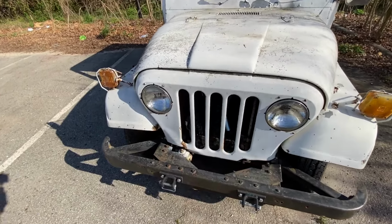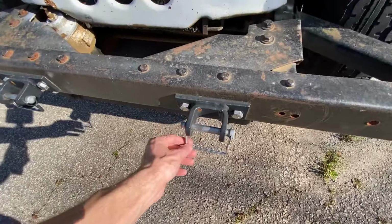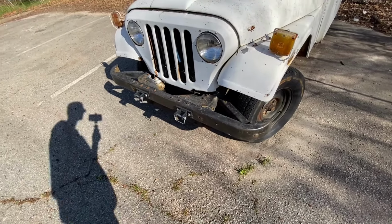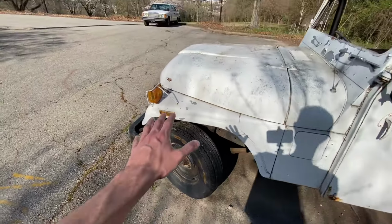1, 2, 3, 4, 5 spoke Jeep grille, and a nice little bit of a tow bumper right here that looks like it's actually quite a bit newer than not. This is probably how they towed it here or something like that kind of thing. Not exactly sure, but it's a nice bumper. I think that could withstand a good crash. Nice steelies, actually not so bad tires on this car, frankly, but a little bit old, but they've actually got some decent tread. Let's go ahead and cover this side now.